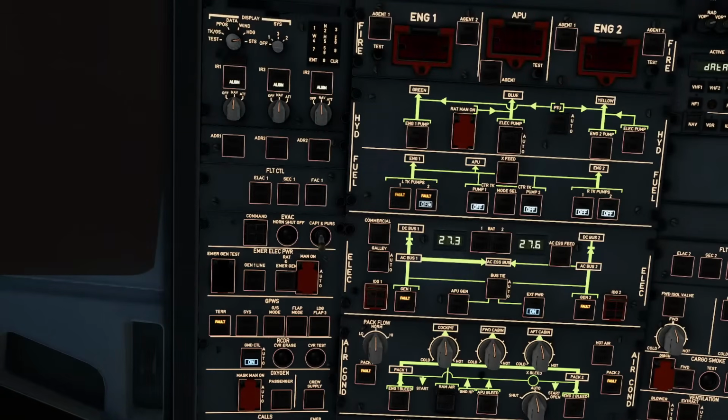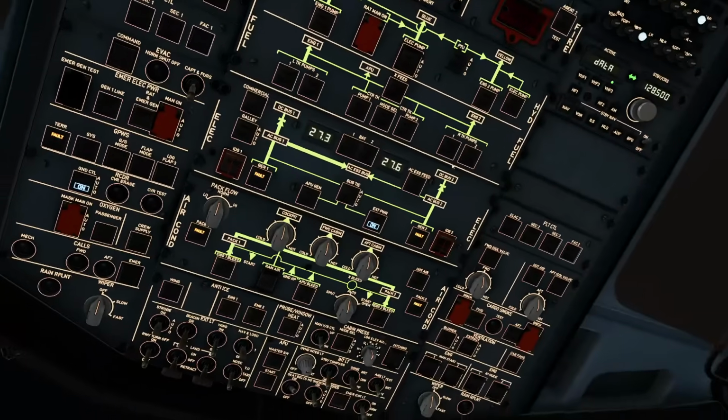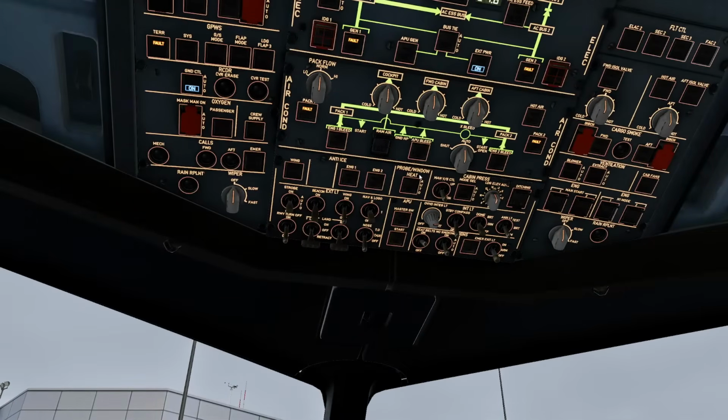And moving up here, we're going to turn on the fuel pumps. And we're going to perform the engine 1 fire test, the APU fire test, and the engine 2 fire test. Perfect. Everything checks good here, and we are through.